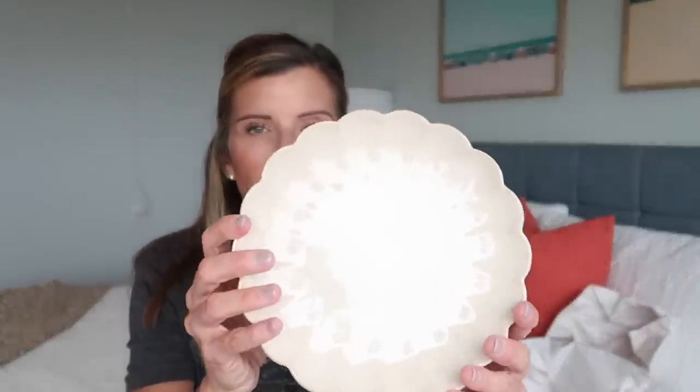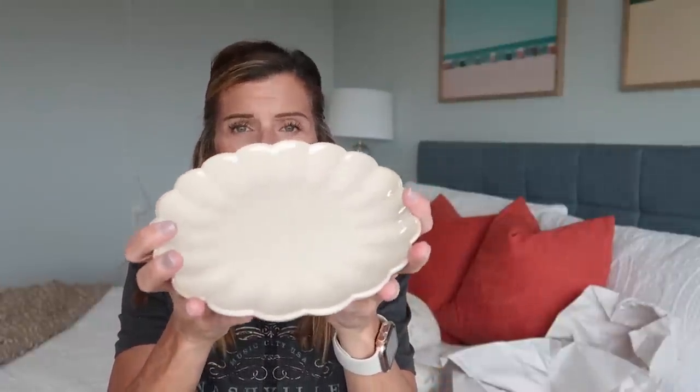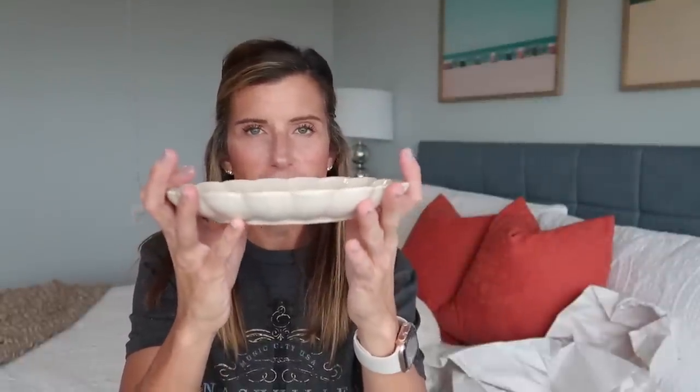These were $7.99. And then to go along with that, I did pick up four of the scalloped edge plates as well. I just think these are so pretty. I love the scalloped edge. I think it looks really cottagey, and I really love the earthy color of these. So I picked up four of these. These were also $7.99 each, but just a reminder that I did get 15% off my entire order at the end.